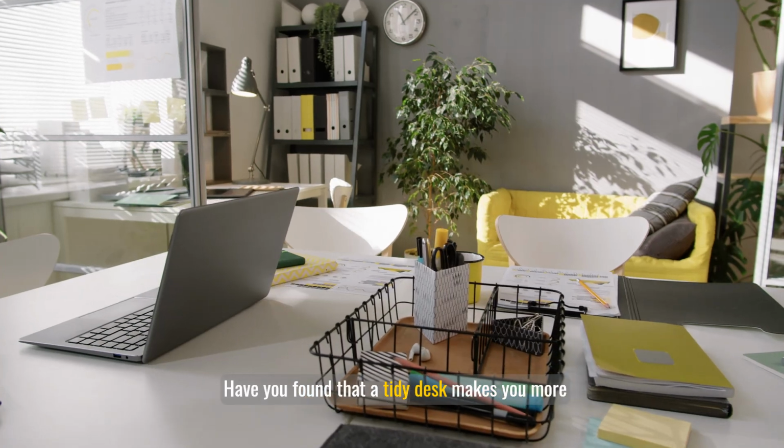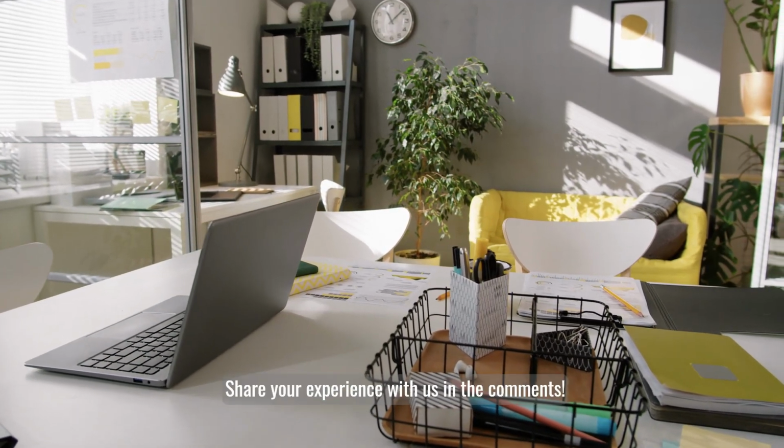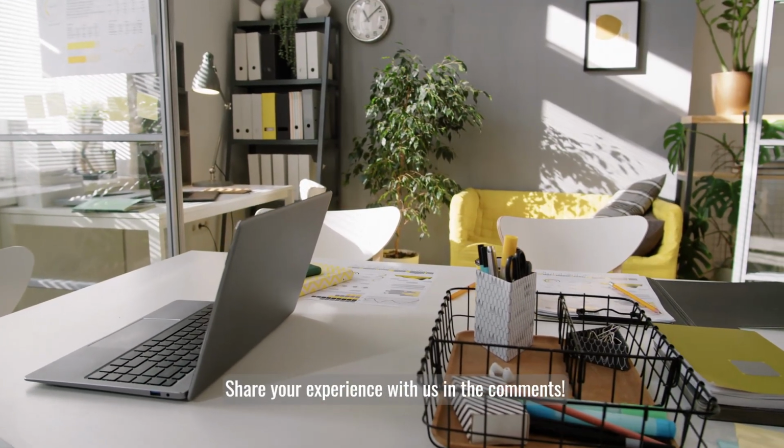Have you found that a tidy desk makes you more productive? Share your experience with us in the comments.